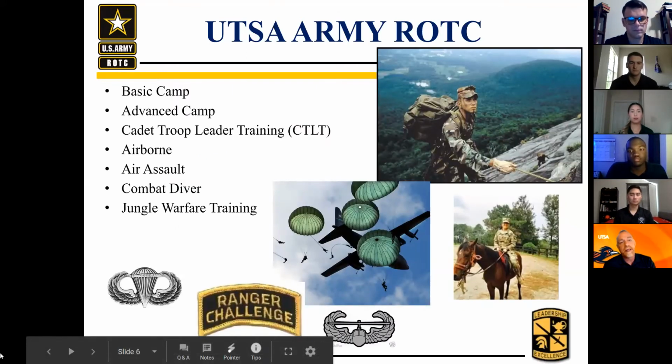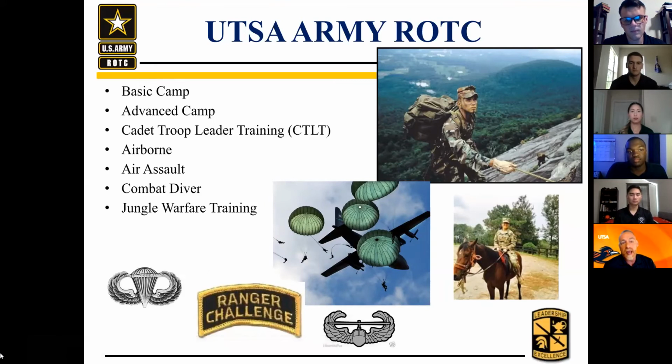Again, you have these different opportunities. So we have basic camp for somebody who may join later. They don't join as a freshman, but they join as a sophomore. You'll have to go to basic camp after your sophomore year, or if you join late your freshman year, for example, the second semester, you'll go between your freshman and sophomore year to basic camp to keep you aligned with your mission set group. Between your junior and senior year, you go to advanced camp.